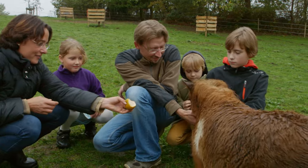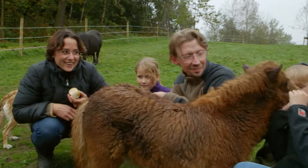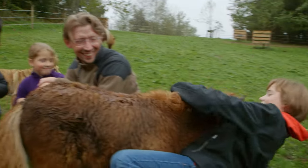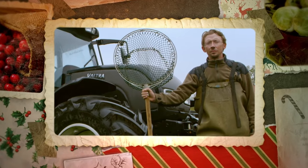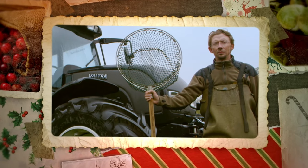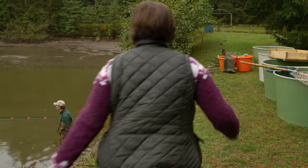Twelve years ago, Peter Pafrat was a successful businessman in Vienna, but he gave it all up for a simpler life in the country with his wife and three children. He now farms a staple ingredient of a classic Austrian festive dinner, carp. I offered to help him catch some.